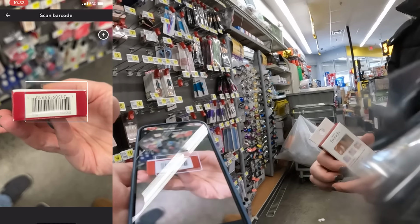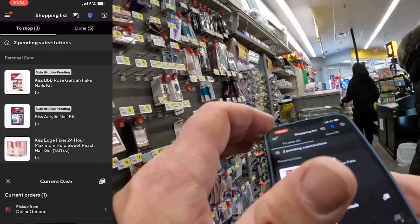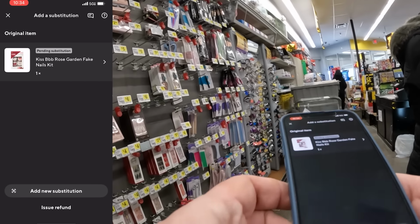No, we don't want to refund it. Yeah, I don't want to refund it. I want to buy it for this human being. They want to buy it. I want to buy it for them. And this thing, we can't even find it. There's got to be a way to add items. DoorDash, you want to be a shopping app? How about you make your shopping app better?